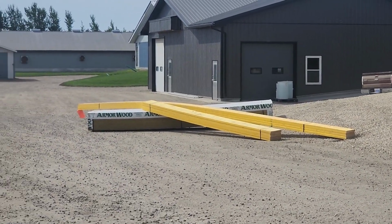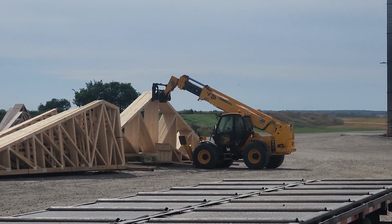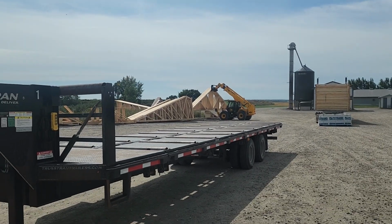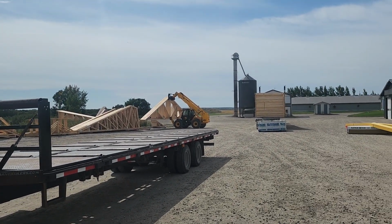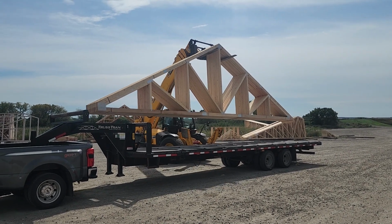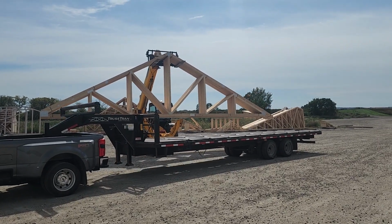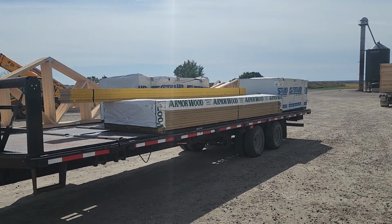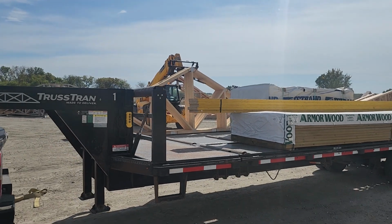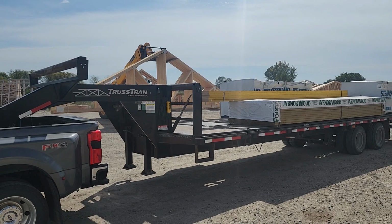Unloaded. Now loading the trusses up. So they reloaded here. Now they'll try to put the rafters on. It's quite the size.